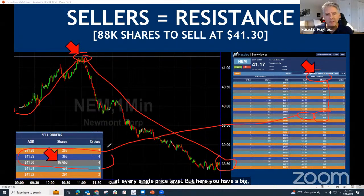So what do you think happens to the price of that stock and why it went down? It's not because Fibonacci said so. It's not because Fausto Pugliese said so. It's not because Goldman Sachs said so. It's because it was 87,000 shares. Someone was trying to sell a big lot of stock out there at that price.